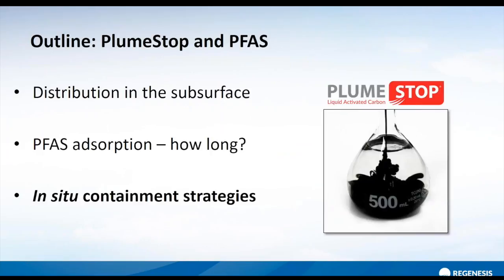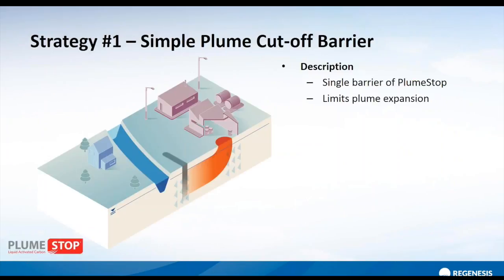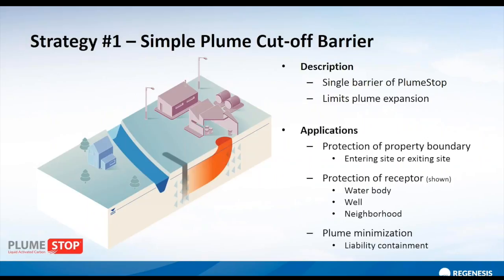The last thing I just want to go through is where this could be useful on these large plumes. So we'll go through a couple of different scenarios with some cartoons demonstrating them. And the first one is actually very similar to the demonstration I gave with the BioChlor model. So this is a single cutoff barrier that will really limit the plume expansion. That's what we saw in that example. This can be really useful to protect property boundaries, so if you don't want the plume to be leaving your site or entering another site.